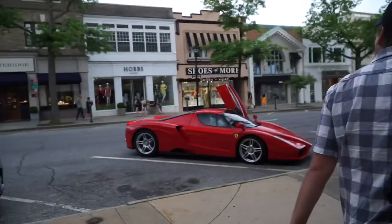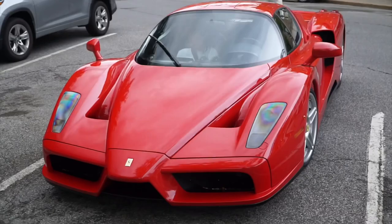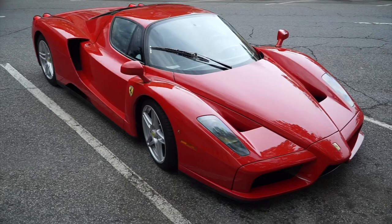Alright guys, so I was going to the bank. And this is what you get when you walk around Greenwich. This is the first Enzo I've seen in the wild. Love your car, man. That was such a treat. Thank you so much. Bugatti Veyron. Bugatti Chiron. Bro, we've seen five Veyrons. And this month I've seen two Enzos, an MC12. Seven Veyrons. Dude, get the start up.